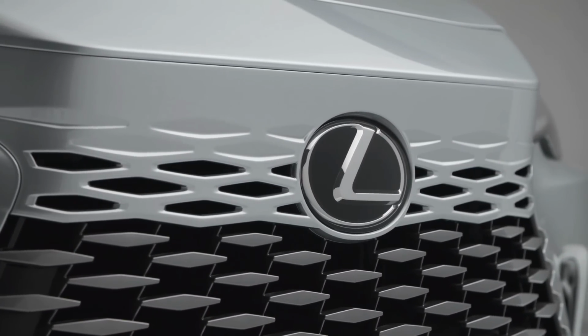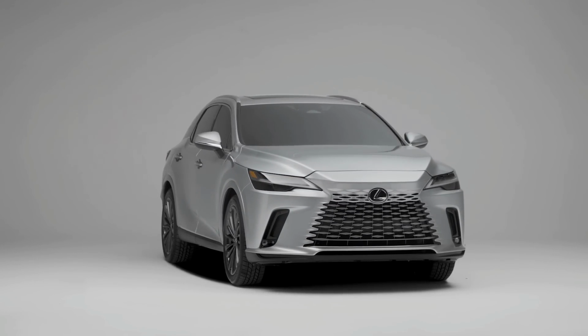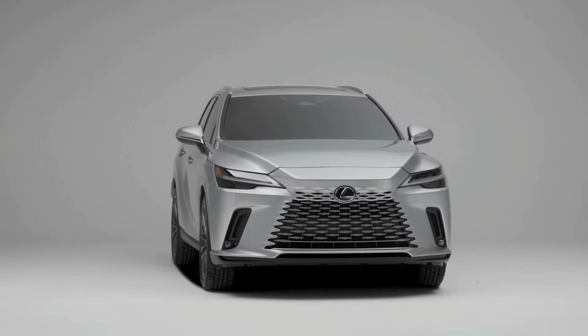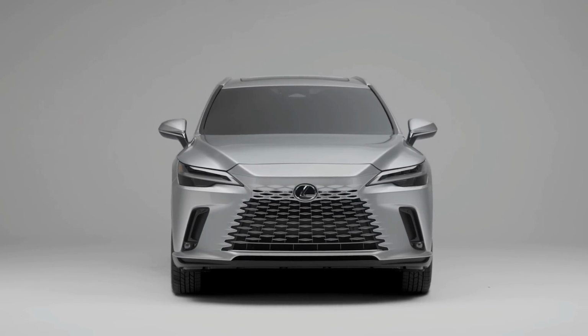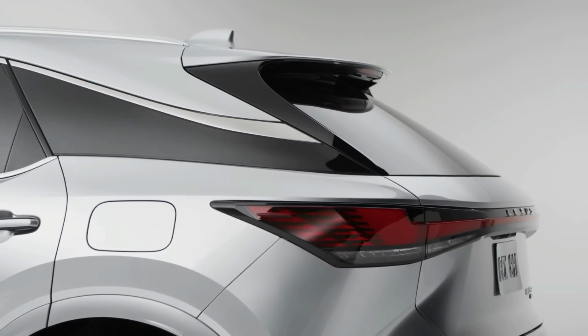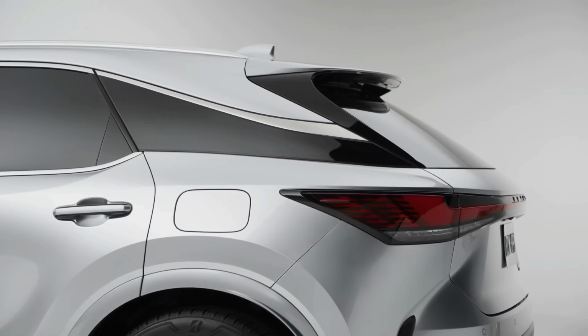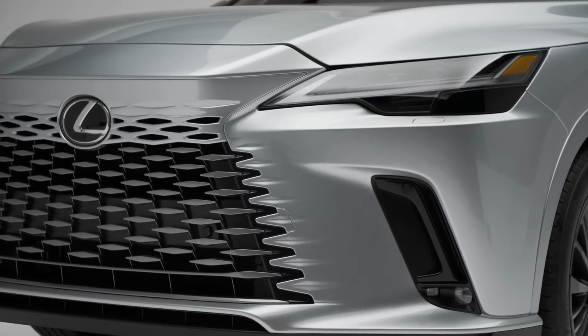past. The back end of the RX looks dramatically different from any previous Lexus, as it now features a LED light bar that runs the entire width of the rear and connects both the tail lamps. Another minor revision seen on all new Lexus models is the omission of the Lexus badge from the boot lid, as it now just spells out Lexus in bold letters.